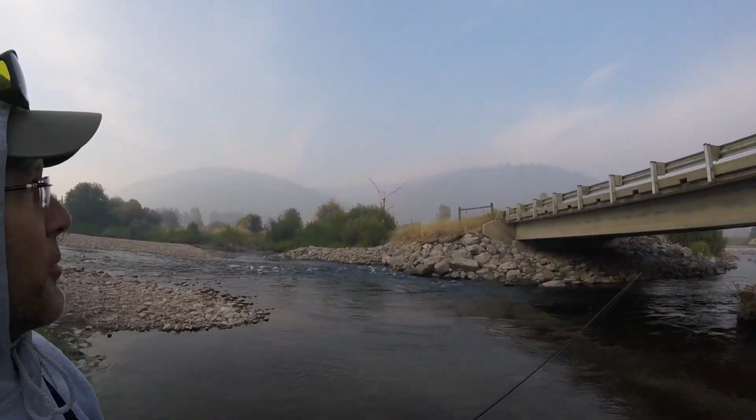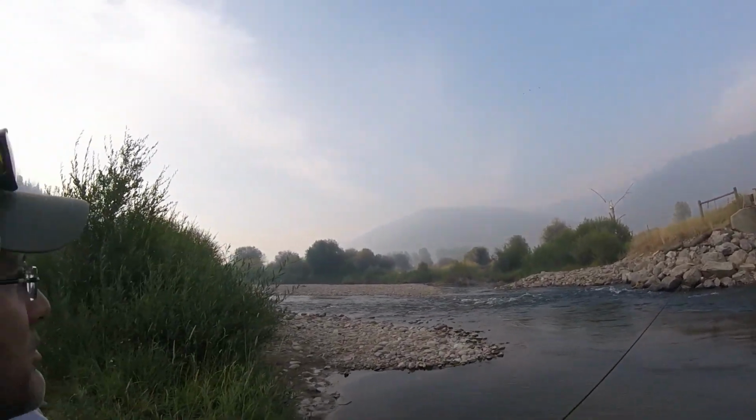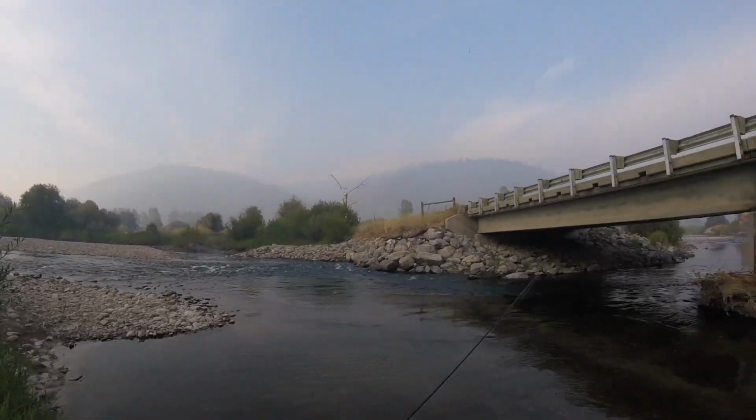Might get some smoke inhalation today. Boy, you can smell the... I'll show you here. You can see how smoky and foggy it is. Well, it's not foggy. It's all smoke. All smoke up there. Okay.